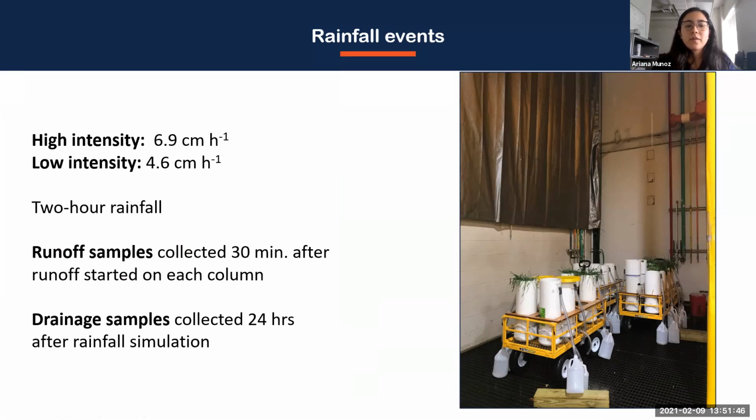And we collected the runoff samples after 30 minutes that the runoff started. So we would time that from when the column started to run off, so it was unique for each column. And we also collected the drain samples 24 hours after the rainfall simulations.